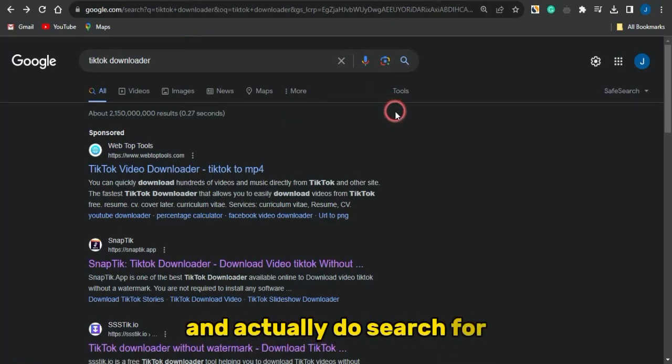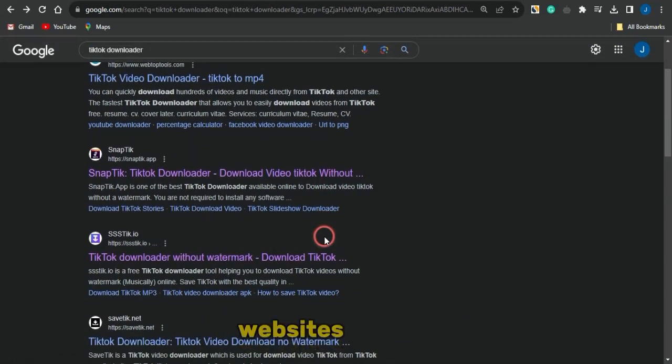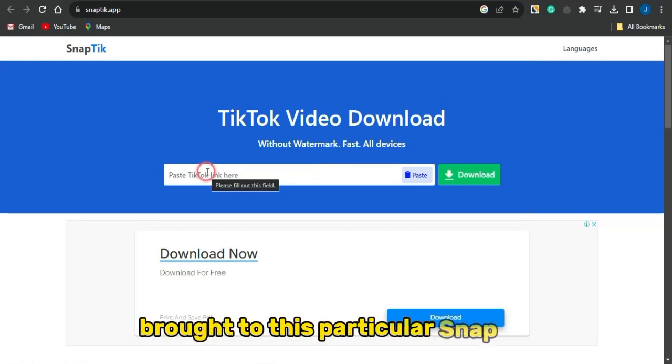And actually search for the TikTok downloader. Once I do that, I can see a lot of downloading websites that I can use to download a TikTok video. So if I just select one random one right in here, I should be brought to this particular Snaptick app.